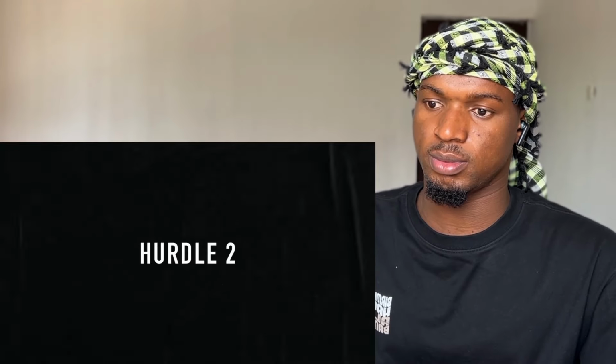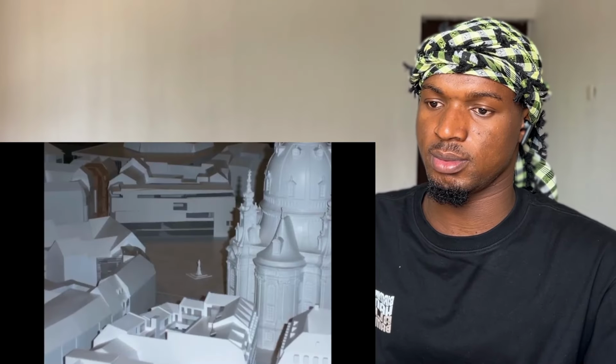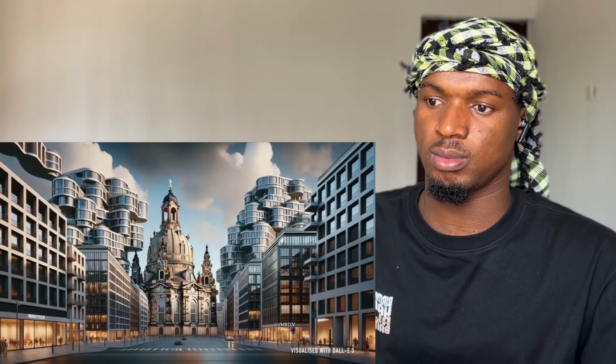The second hurdle to overcome was a group of architects. These architects wanted to create something truly edgy, contrasting the beauty of the Frauenkirche and turn the inner city into an experimental laboratory for avant-garde architecture. Thorsten Kulke describes the struggle.